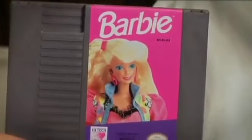No degeneracy is low enough to satisfy the seeking gamer who decides to play Barbie on NES. Whew. We know that most NES games were targeted towards young boys, so here's one for the girls. As an adult male, why would I ever want to play this? Because I'm pathetic and I'm asking for hell.